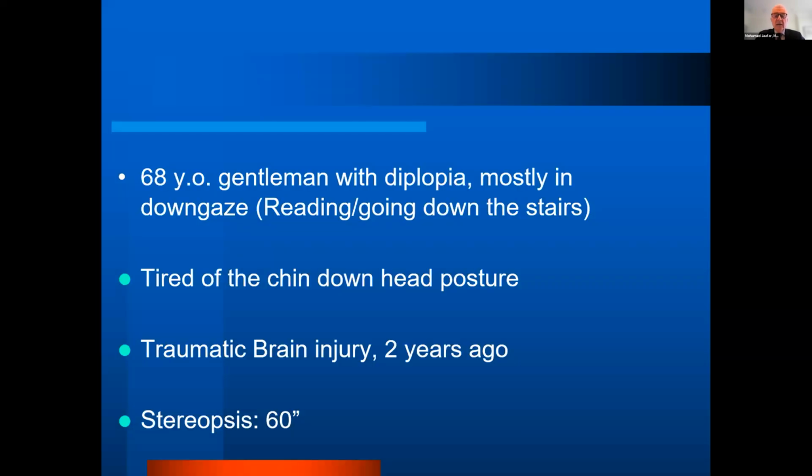This is a briefing of a gentleman we saw recently. He's a 68-year-old with diplopia, mostly in down gaze, while reading and going down the stairs. He's truly tired of the chin down head posture. He sustained a traumatic brain injury 2 years ago. Luckily, he still has 60 seconds of arc of stereopsis with his anomalous head posture.